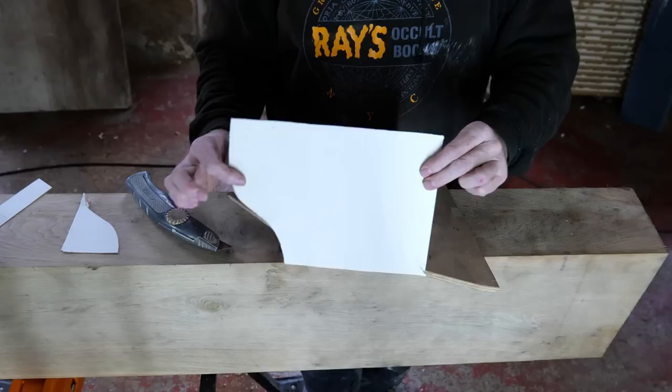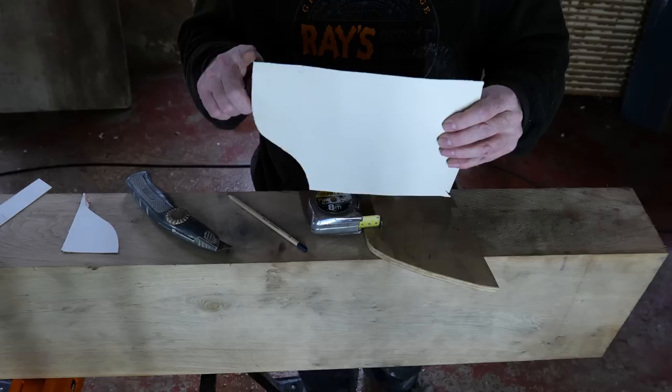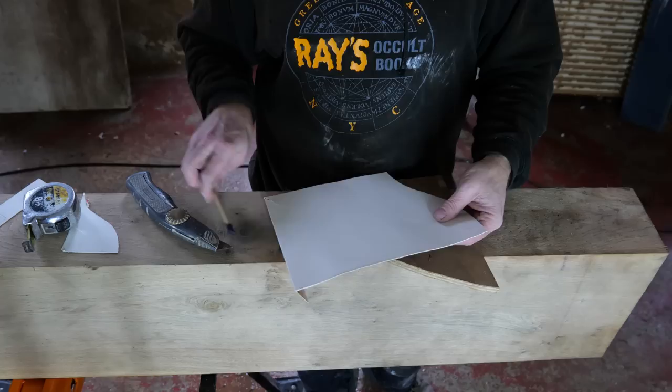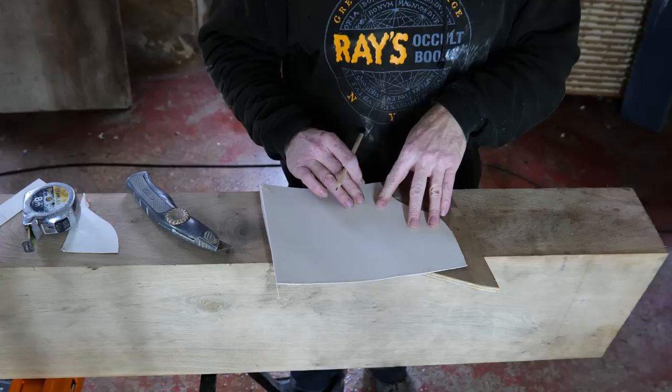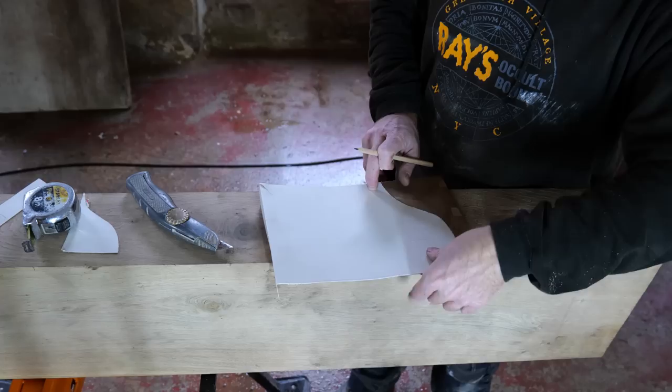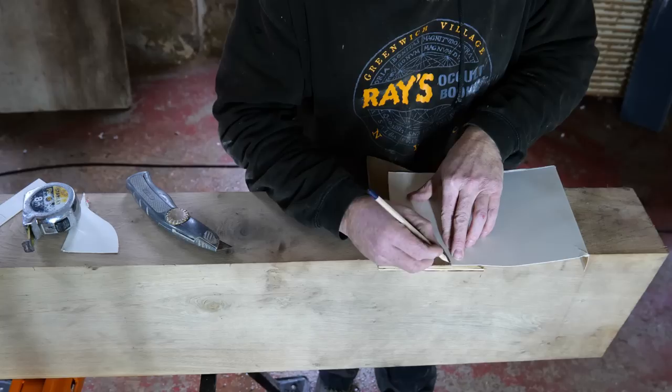What we have here is this piece of oak, the shape out here, and I'm going to transfer this shape onto this piece of ply, and then we will have the reverse, which I can then check up against the original workpiece and see how that looks. So I'm just going to pop that. I'm going to try and do it in such a way that you guys can see as well, because that's the name of the game. Right, here we go.